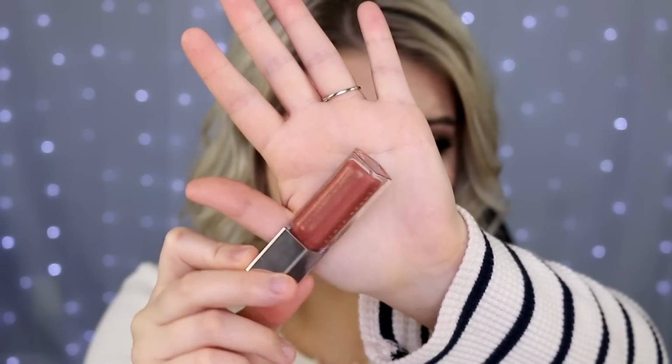And I gotta be honest, I don't really see all the hype in it because everyone talks about how juicy it is and it's just the best gloss, but honestly, it's just a gloss. It's just like a rosy kind of shade. It's more on the sheer side, so it's not full on color or anything.